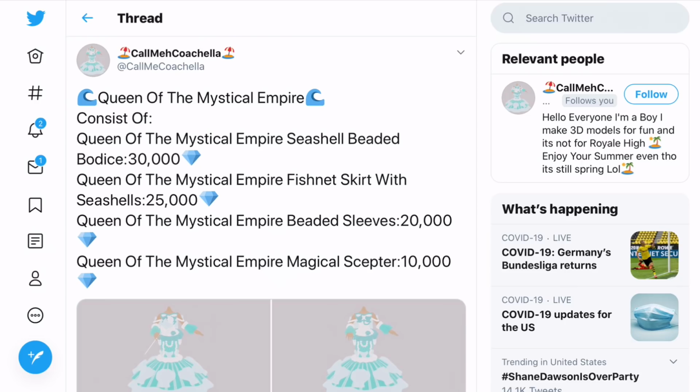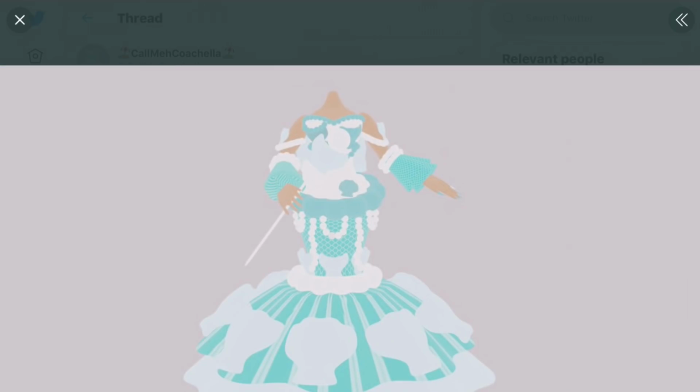It consists of the Queen of the Mystical Empire seashell beaded bodice for 30,000 diamonds, the Queen of the Mystical Empire fishnet skirt with seashells for 25,000 diamonds, the Queen of the Mystical Empire beaded sleeves for 20,000 diamonds, and the Queen of the Mystical Empire Magical Scepter for 10,000 diamonds. So let's add that up. How much is that? That's 50,000 and 35,000. So that's 85,000 diamonds.